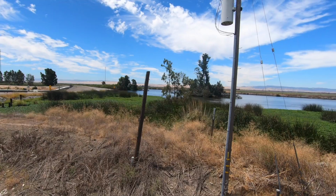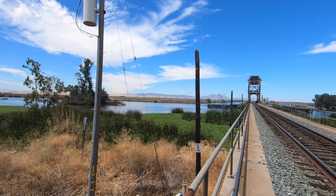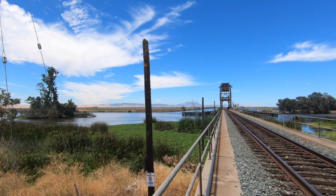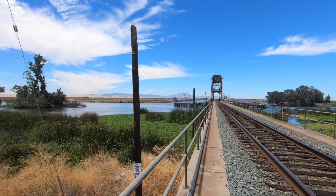Something interesting that I also want to point out, in the movie you'll see these telephone poles along the south side of the bridge here. The poles are still here, but they're no longer functioning. There's the poles that are seen in the movie, but they have been cut off and no longer in use. It's kind of hard to wrap your mind around the fact that a legendary Hollywood actor shot an iconic film right on these railroad ties that I'm walking on.